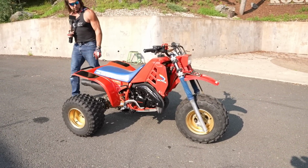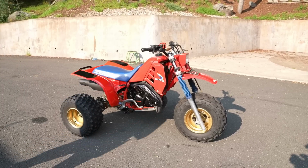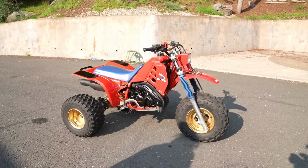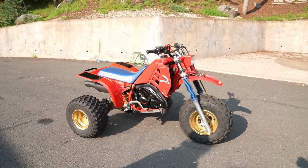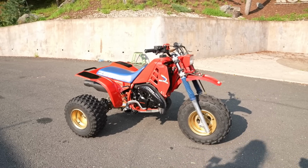This is the original tank and plastics as near as I can tell. This is from the Chris Hendricks collection. If you remember a couple months back, we bought a truckload of beautiful bikes with him. He's the retired AT&T exec who had to sell some of his toys.